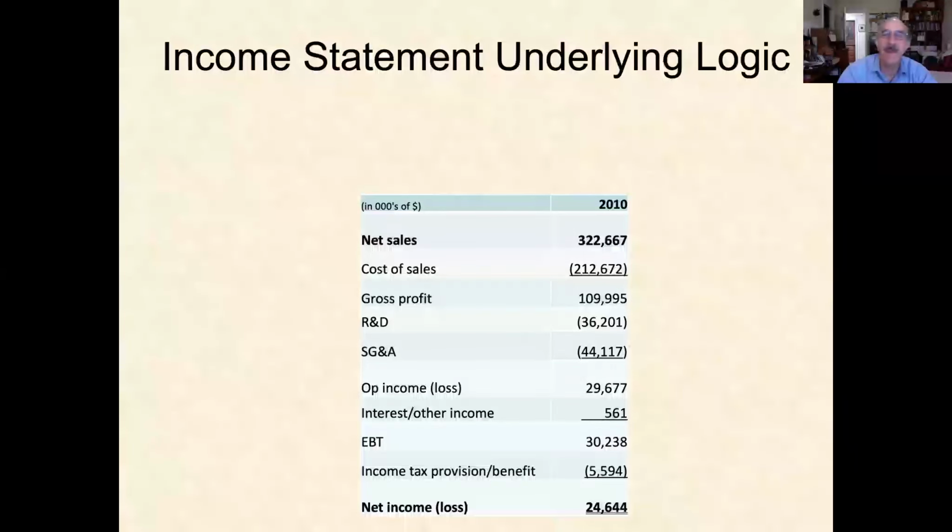Let's look at the income statement again to learn more about its structure and its character. The expenses that are listed, and I have presented expenses here in parentheses. That is not normally done on a published financial statement. I like to do it because visually it makes it a little easier when you can see that inflows are positive and outflows or uses of resources are negative. But those expenses are categorized by their purpose. Cost of sales, that's the expenses of what was necessary to create the goods or services that were sold.